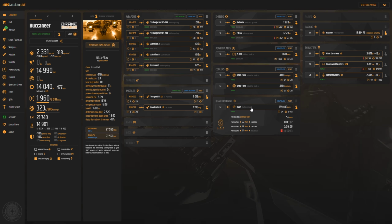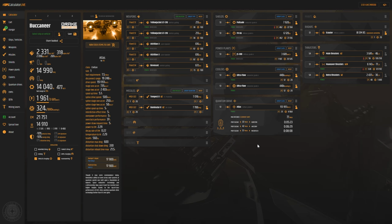And then the quantum drive comes with a Rush, which is fairly quick, but it won't go from PO to Microtech, and it's a grade C, so it's a little bit slow. So I throw an Atlas on there, very fast. Not speed-wise, I mean, it's okay, but it's faster to spool up and spool down. You can make a jump from PO to Microtech with an Atlas. So that is the loadout for the Drake Buccaneer.